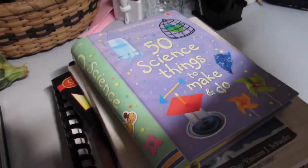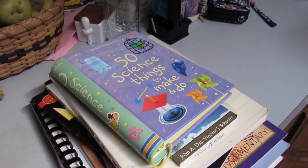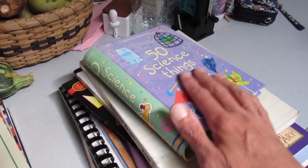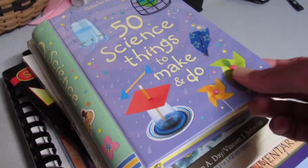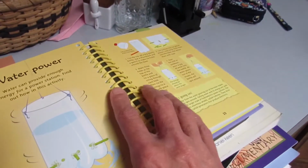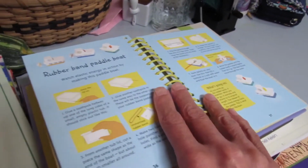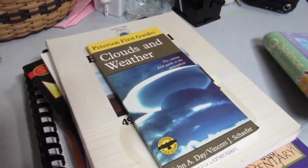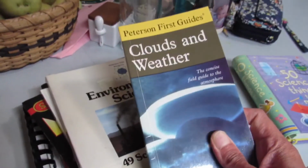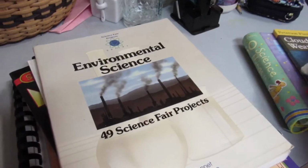Now here are some books that all of the kids are going to use eventually, or some of them, I haven't really decided, but we've got a stack of science books here, and this is a really good one. That's Usborne Activities, 50 Science Things to Make and Do, and we've done a few of them last year, but Caroline's really excited about getting in here and doing that. Then Nick really enjoyed this, Clouds and Weather, but this gets deep. The different kinds of clouds and the weather.